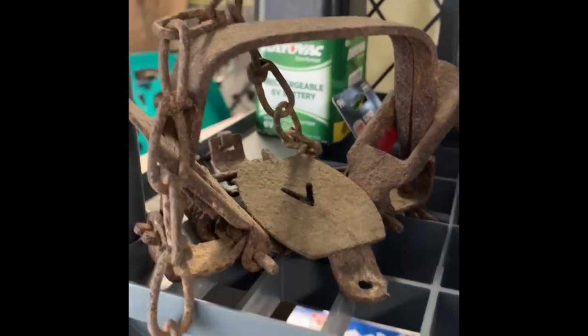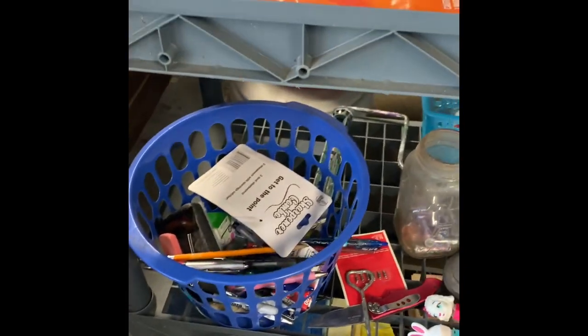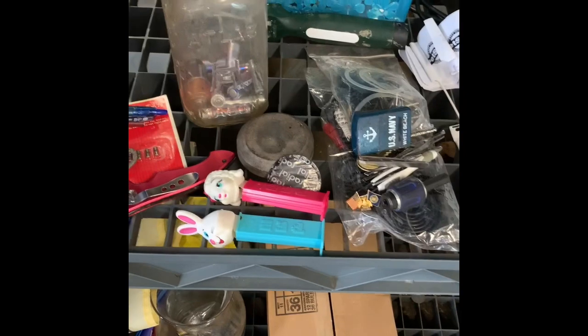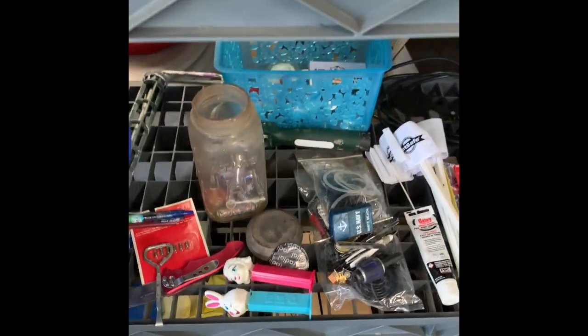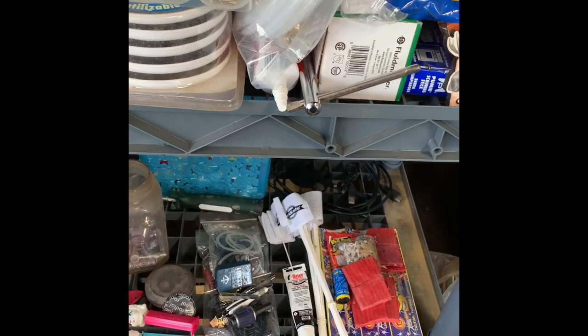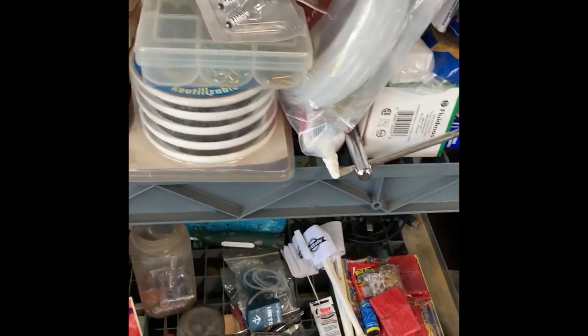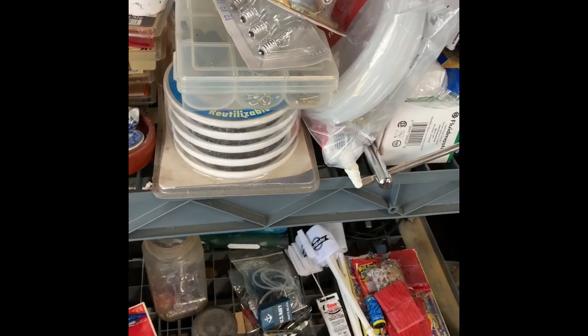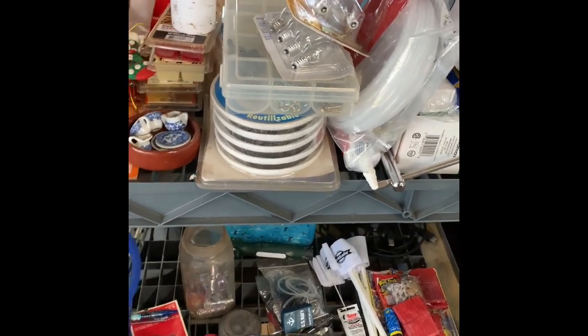A little trap, urn of some sort, some office supplies down in that basket, some Pez dispensers. Looked those up yesterday, and they're definitely not real old and not really sought after too much, but I'd probably get a few bucks from them on eBay. Like I said, just some random stuff.